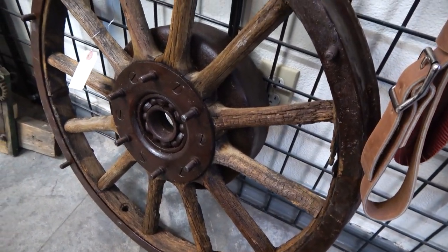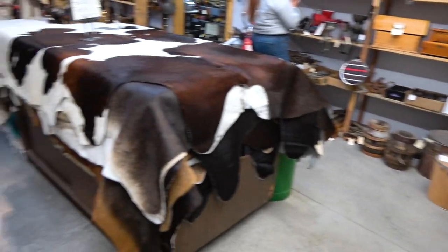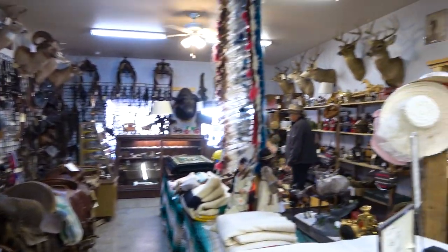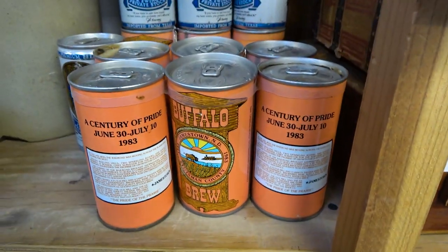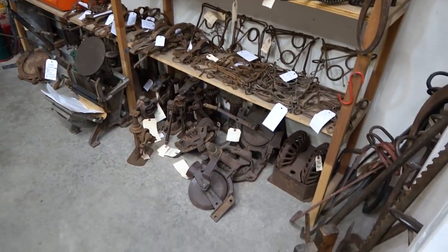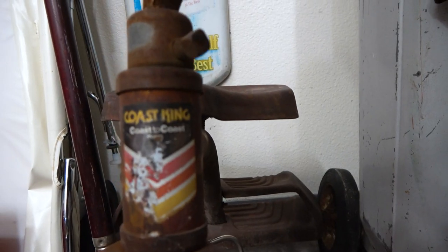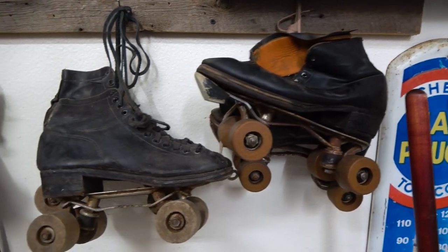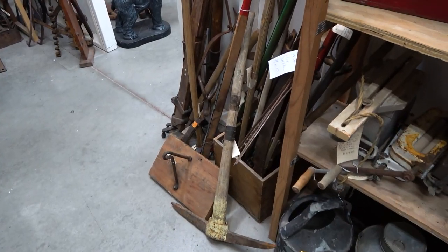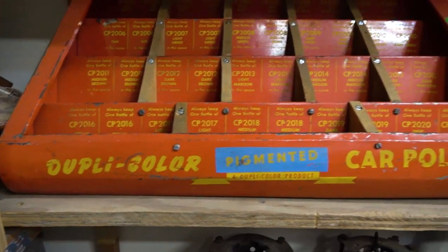Oh, all this stuff is for sale. Yeah, this is the special room back here. We'll go in a second. There's something in that back room. Some old fans. So this is where it gets a bit more interesting here. Coast King. Some old roller skates here. Old hand tools here. Oh, I didn't even see this little car. Duplicolor car polish.